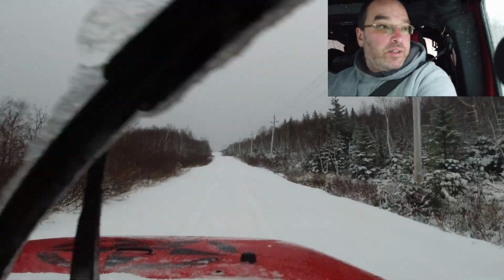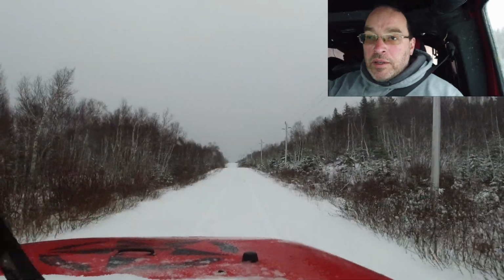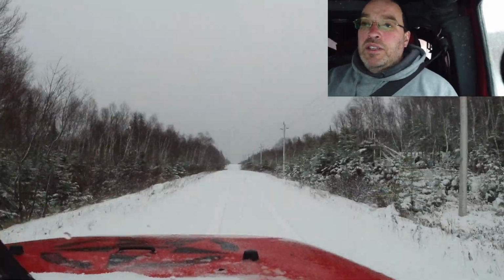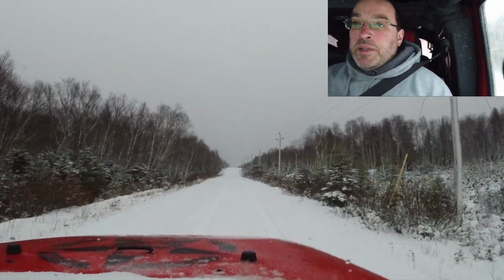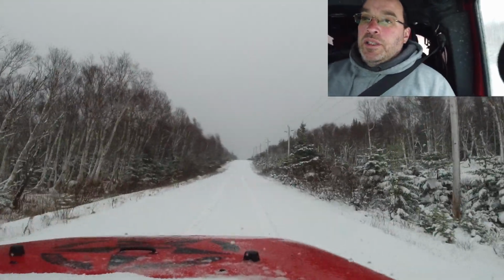Nice relaxing drive. We're checking out some of the flowages that are up here, but I didn't realize that they actually shut the hydro generating down in the wintertime. I figured that'd be something that'd run all year long, but I guess the temperatures get too cold up here that they can't do it.